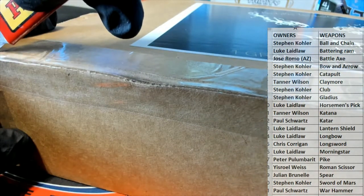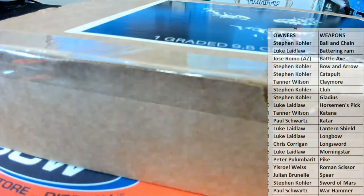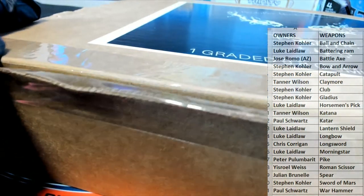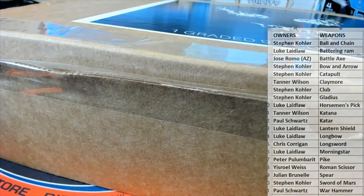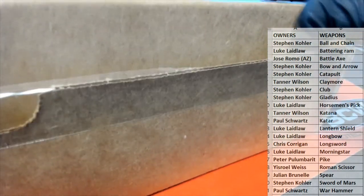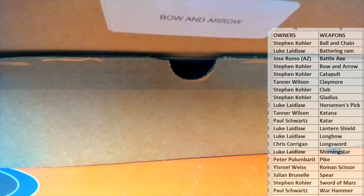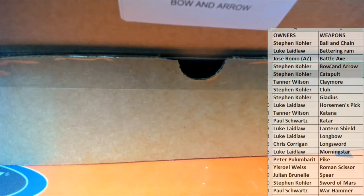Left-handed skill. Look at that. As I say that, I didn't cut the other side here. Hold on. Who the hell taped that? Okay, there we go. Somebody put some turpentine tape on there. All right, and the winner is the bow and arrow. All right, Steve-O, you have the bow and arrow, Stephen K. Look out.